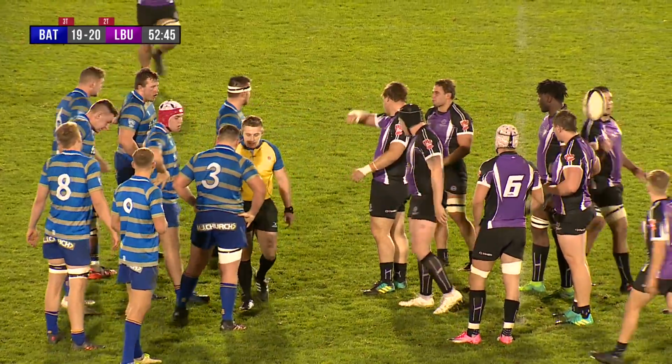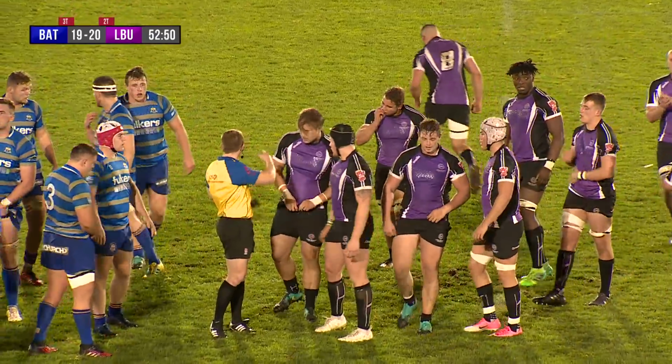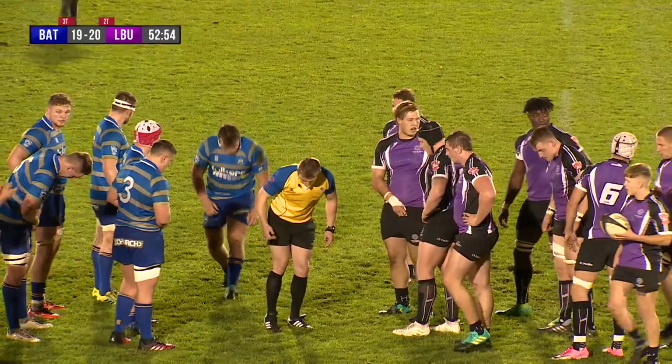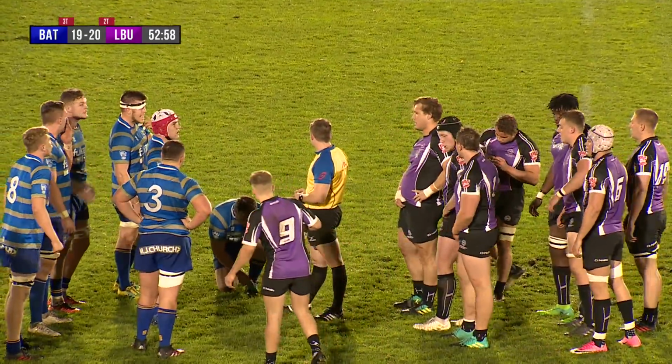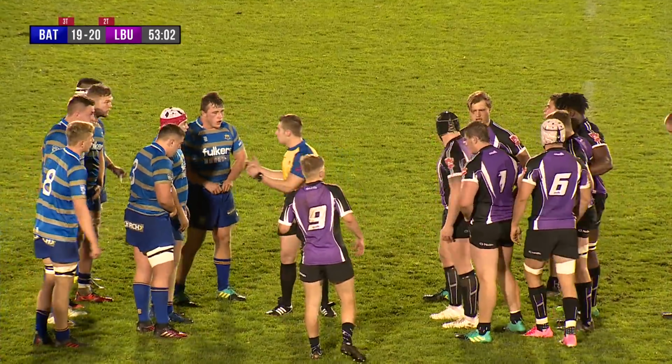Do you feel aggrieved there, Matt? Maybe slightly, but it's always sort of difficult being the one out there in the middle. So, and if no ref, no game, I suppose. So we'll leave him with that one. That is incredibly diplomatic of you. You should write posters for the RFU to go in clubhouses around the country.